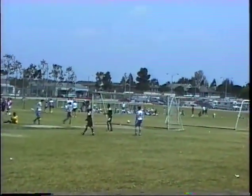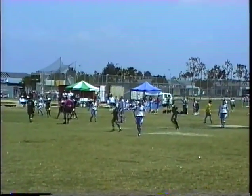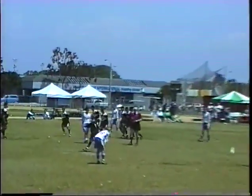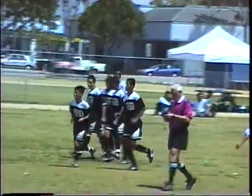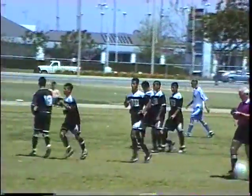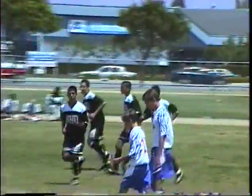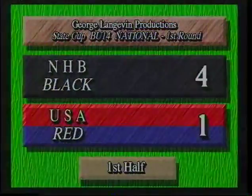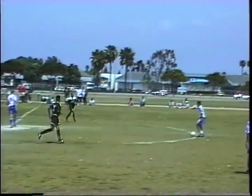Lamas trying to get to it, and it's in the net. Lamas was not able to get to it, he was shielded on the play, and the offensive player was able to get to it before he could and tap it in the net, and it's now 4-1. NHB, a ball club able to try and get to that net before you do, and they do it very well. And it can be physical, as it showed that time around the net, and they try their best to do it legally.